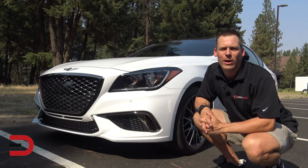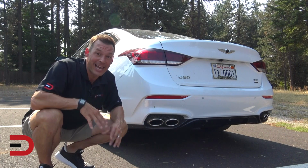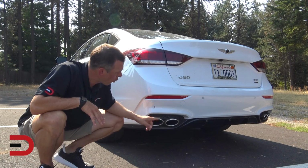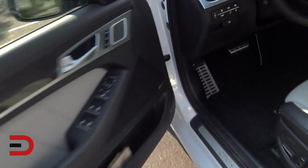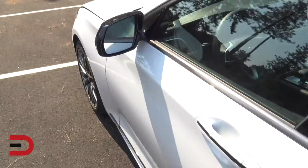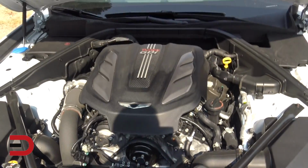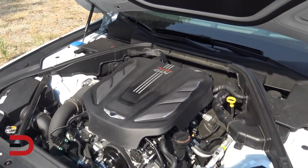Here in the front, we have full LED headlights with dynamic bending lights and LED daytime running lights. And check this out, Sport Dark quad chrome exhaust tips. Booyah. Let's take a closer look now at that engine. This is how you pop the hood. This is how you close the door. And this is how you lift the hood, one-handed. Ta-da! There it is. That's that 3.3 liter turbo V6.